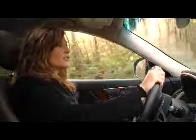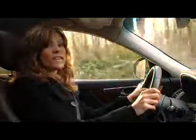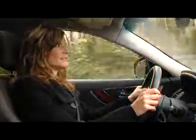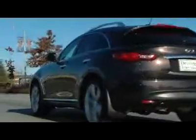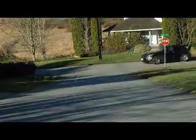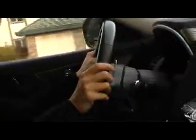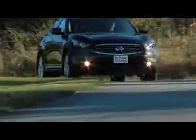There are 2 engine options available on the FX. You've got a very capable V6, and then this, a very powerful V8. Even though the FX35 has the same name as the old model, it has 25 more horsepower than the outgoing model, with 303. There are V8 crossovers that wish they had that much power.